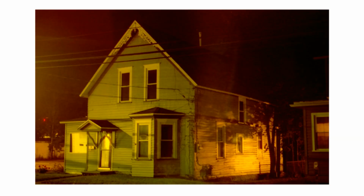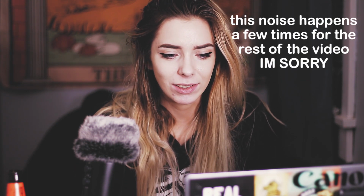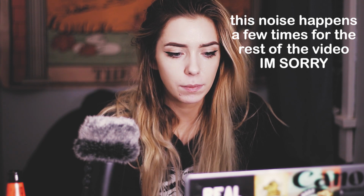Let's get into it. So this first picture that I am showing you is probably my favorite one of the night. I really like it. This is a house that's in front of my mother's house, and this light that's on the right side of the building that shines on it, I have always been drawn to that. Like every time we sit on the porch I see it and I just think it looks really interesting.